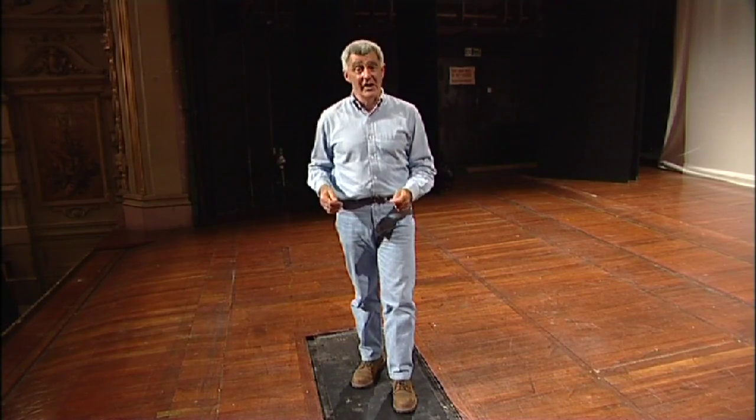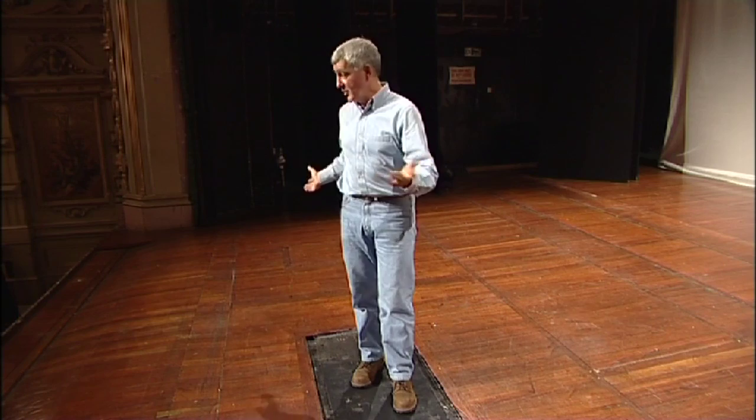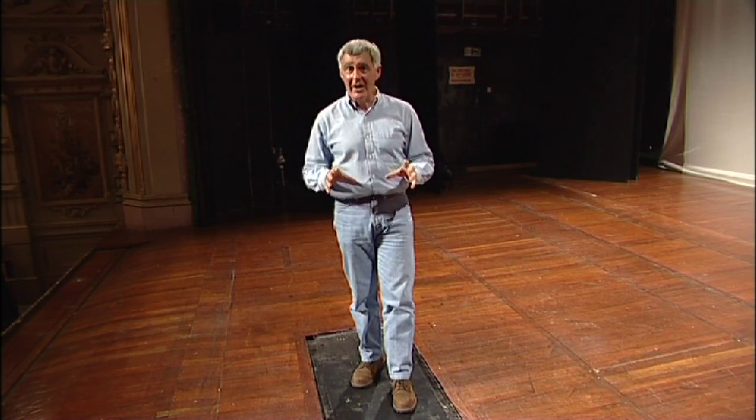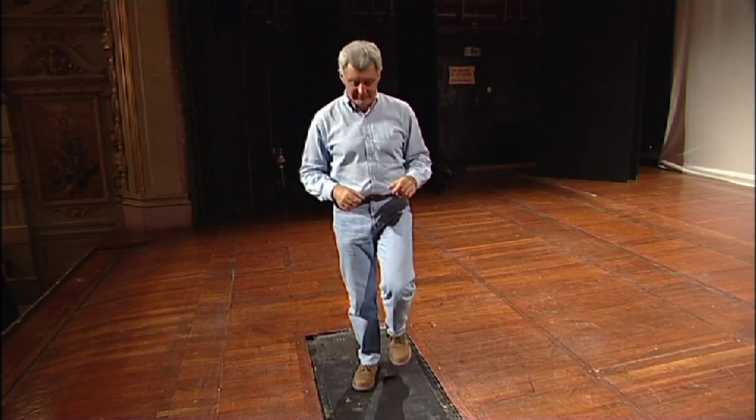Well, this is the grave trap at the front centre of the stage, and it actually takes quite a team of people to operate all this machinery. And indeed, below me now are four blokes ready to take me down into the grave.